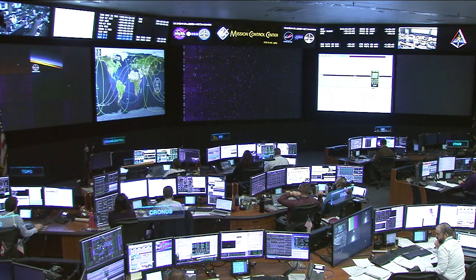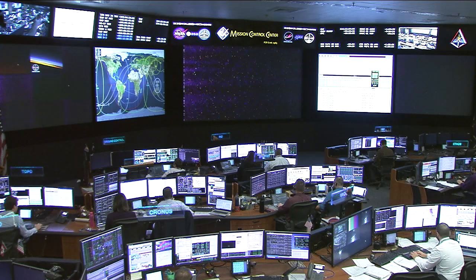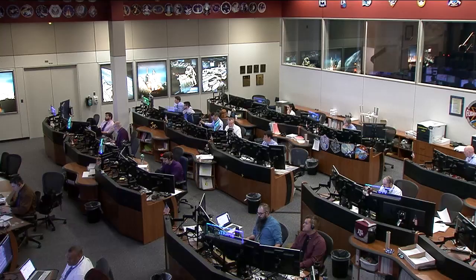And with that confirmation that the hooks are closed and we have a hard mate and a good mate between Progress and the International Space Station, its journey now complete with nearly 3 tons of food, fuel, and supplies having been delivered to the International Space Station. The hatch will be opened by Russian cosmonauts Oleg Artemyev and Denis Matveyev later on, and they will begin to unload the cargo that has been delivered.